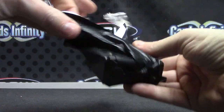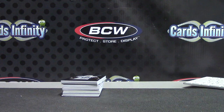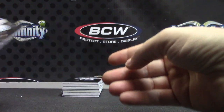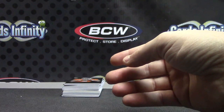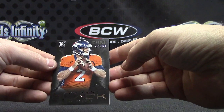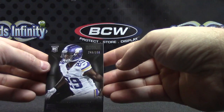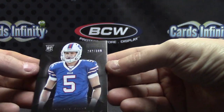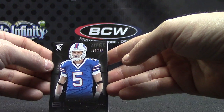All right, Jason, last pack. Last pack coming. Set them right there. $3.99, Robert Mathis. Dennis Pitta, $3.99. Peyton Brock and Zach. They all look the same in that picture. Zach Dysert. $3.99. That one's Xavier Rhodes. Just a base card. The rookie card, $3.99. Dustin Hopkins. There we go.